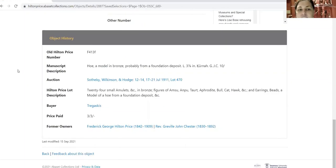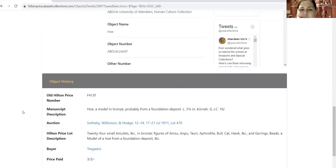In object history, we have the old Hilton Price number. This is the number from the written manuscript and the description given in that manuscript. We have the option to look at the auction and which auction lot, and we've also transcribed the auction description as well. We know who bought it, how much they paid for it, and any former collections that it's been in. So as you can see, this is a really, really good way of pulling all these different bits of information together in a really easily accessible way.